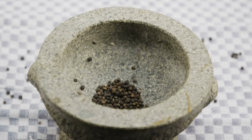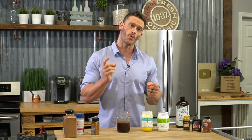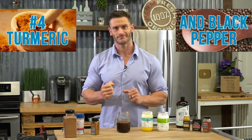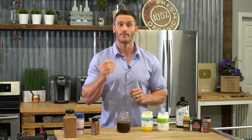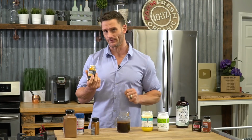Pepper. Well, we don't want to just add pepper. That's kind of random. We already did cayenne pepper. But what does pepper go well with? Turmeric. Well, taste-wise, maybe a little bit, but biochemically and what it's actually going to do as far as bioactivity in your body, it's almost necessary. Okay, so turmeric is a twofold reason why I'm putting it in.